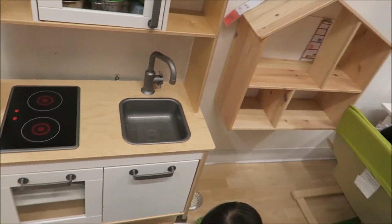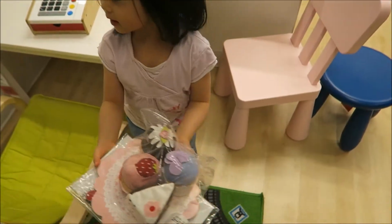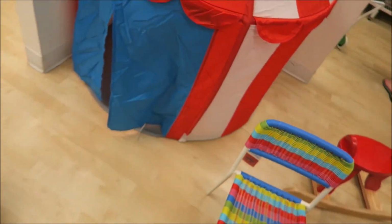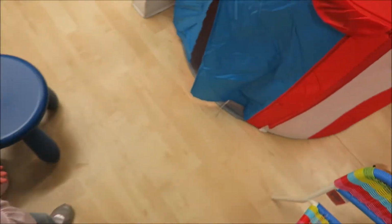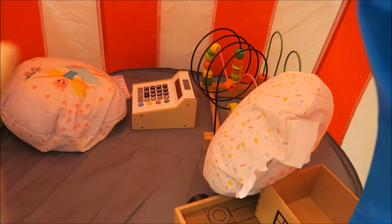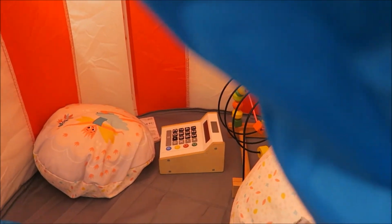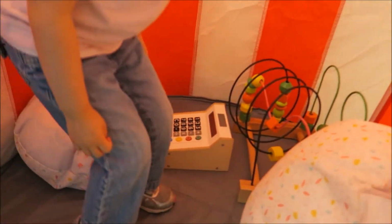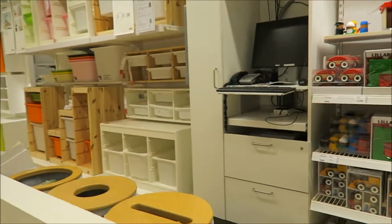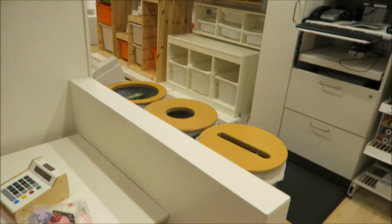Oh, so cute. What'd you get there? A little dollhouse. Look, there's a little tent. Go inside the tent. Whoa. Oh, nice. Go ahead, you go in there. Play in there. You want a cashier? Here, you can sit down. There's more toys in here. Storage.